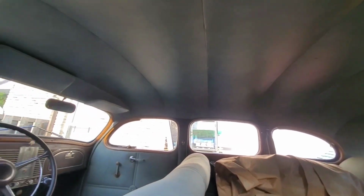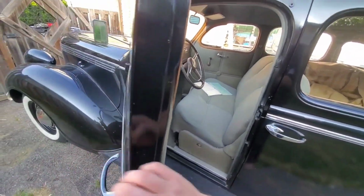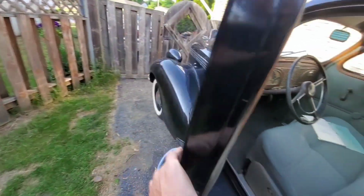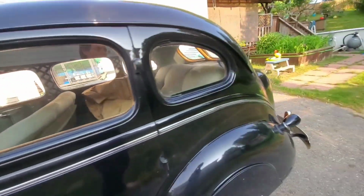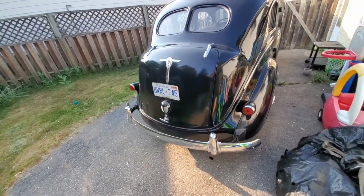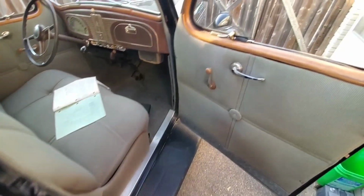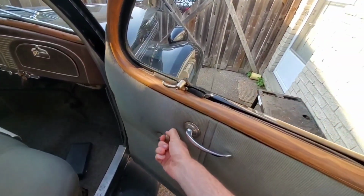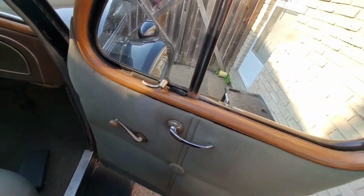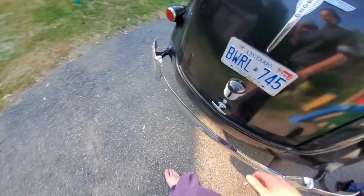Entire headliner has been redone. Windows work. This window's a little bit finicky because you can really hear something binding in there, but that's okay because I have my entire parts supply in the trunk.